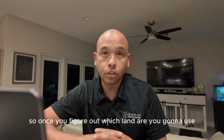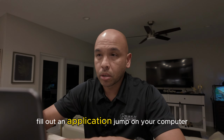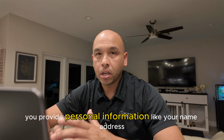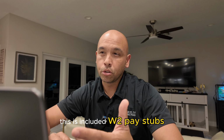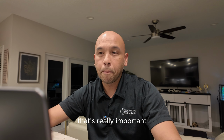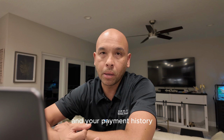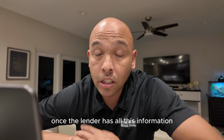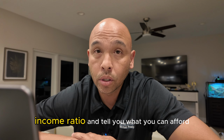So once you figure out which lender you're going to use, it's time to get pre-approved. Here's what you need to do. Fill out an application, jump on your computer. You'll provide personal information like your name, address, social security number, and your income. Second thing, you're going to submit documentation to support this. This usually includes your W-2, pay stubs, tax returns, and if you're self-employed, that's really important, bank statements as well to show proof of funds. And lastly, authorize a credit check. The lender will want to do a credit check on you in order to check your credit score and your payment history. Once the lender has all this information, they'll be able to calculate your debt to income ratio and tell you what you can afford.